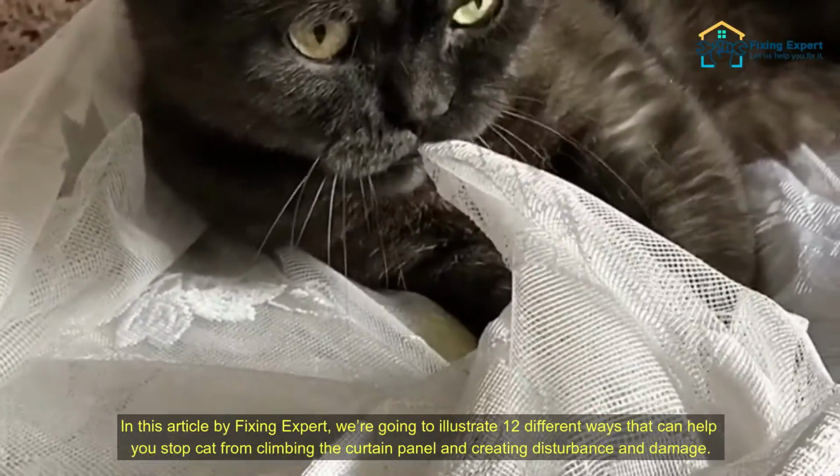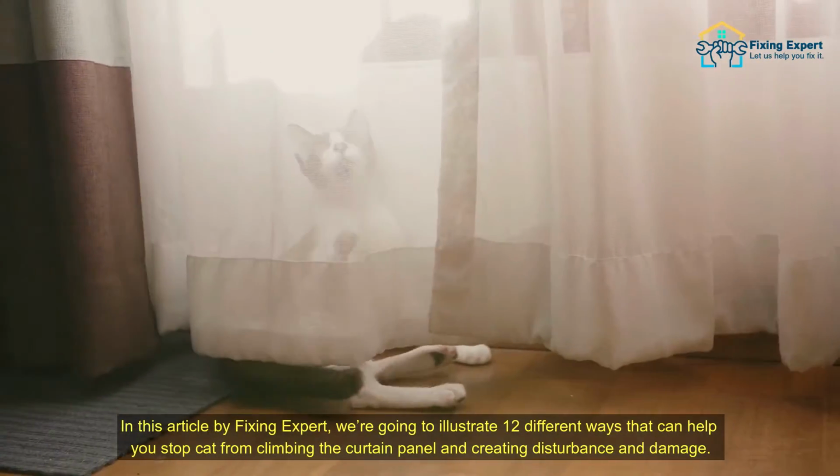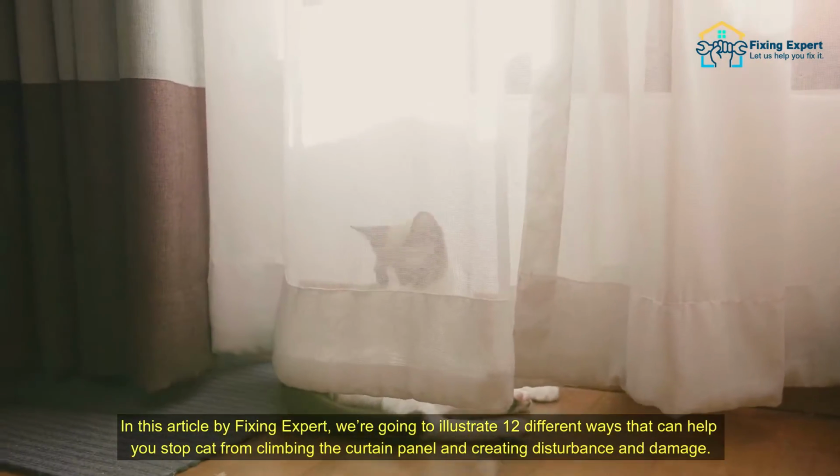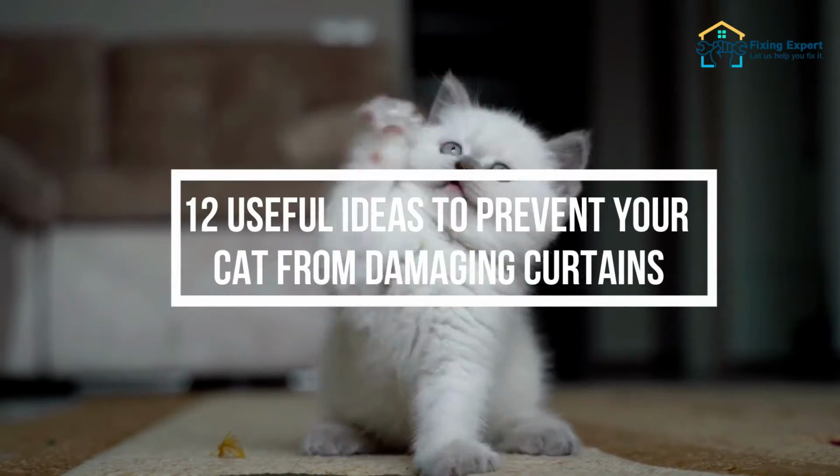In this article by Fixing Expert, we're going to illustrate 12 different ways that can help you stop a cat from climbing the curtain panel and creating disturbance and damage. 12 useful ideas to prevent your cat from damaging curtains.